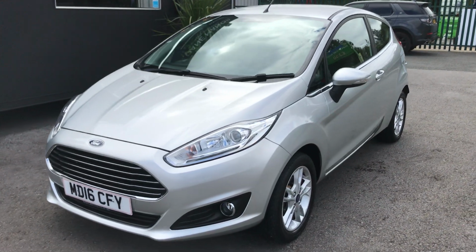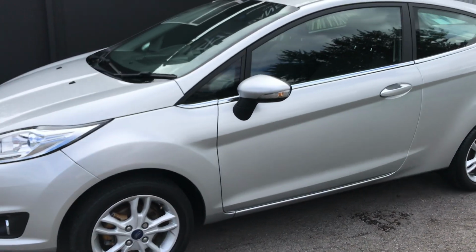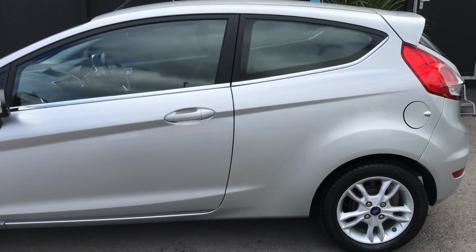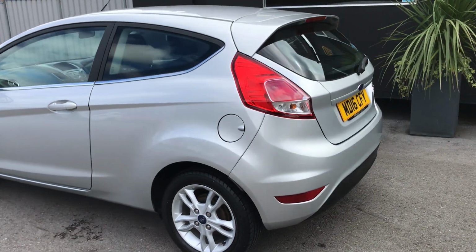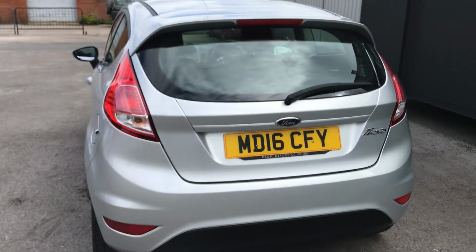This Ford Fiesta has only covered 19,000 miles from new, has a total of 2 Ford main agent services, with the most recent service being done at 13,402 miles. The car also comes with an MOT until January 21. The car drives extremely well, it's in fantastic condition.